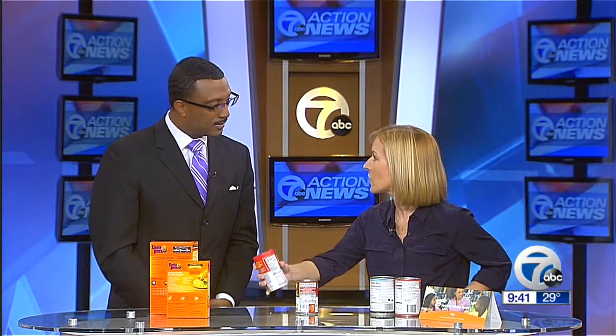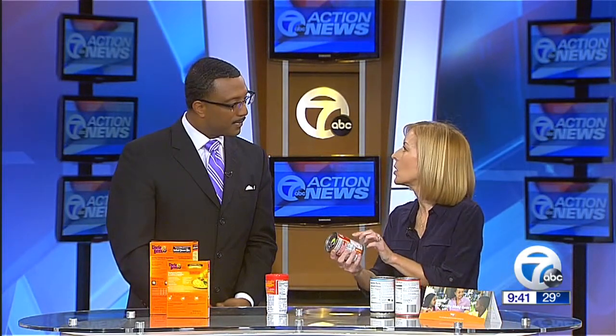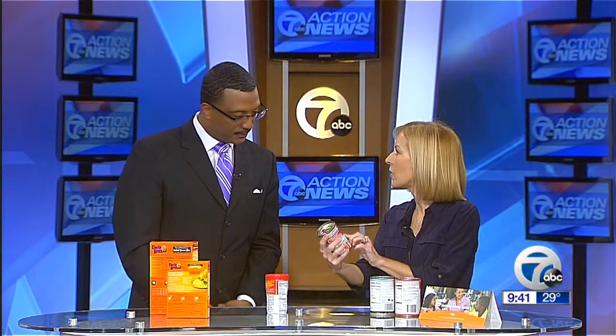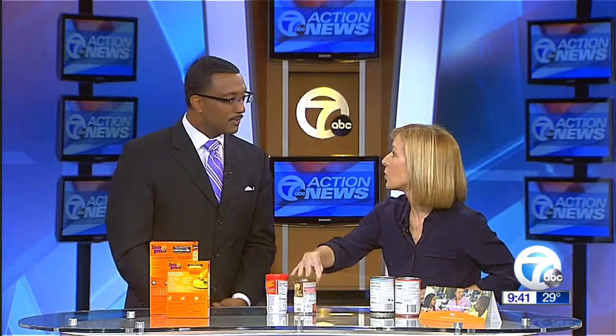And a lot of people will eat this along with a sandwich, crackers, or something else, right? So that's too much sodium. That's almost half of what you should get all day. You always want to look for the reduced sodium soups. This one is 25% less sodium, but still has 660 milligrams per serving. So it's not a low sodium food by any means, even the reduced sodium version.